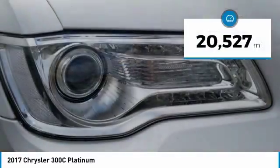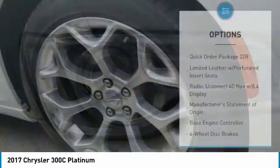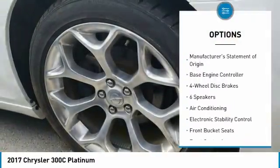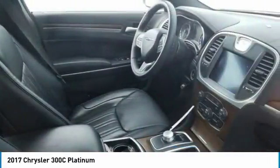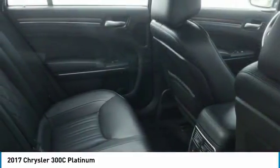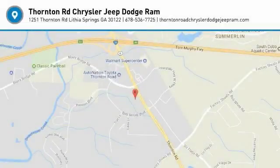This vehicle has less than 25,000 miles. Here are some of this vehicle's great options: traction control, power passenger seat, air conditioning, dual airbags, power steering, heated rear seats, alloy wheels, four-wheel disc brakes, universal garage door opener. This beauty is sure to make you the talk of the neighborhood. So call or drop in for a test drive today.